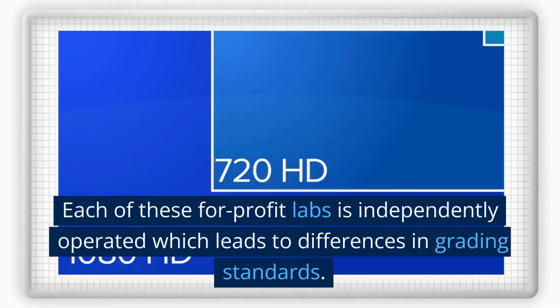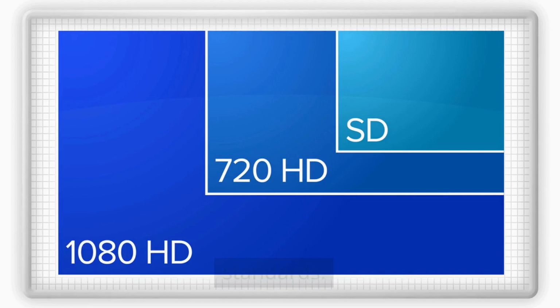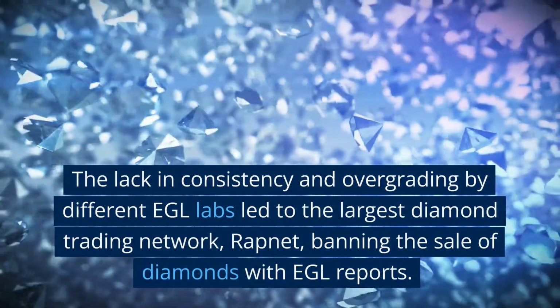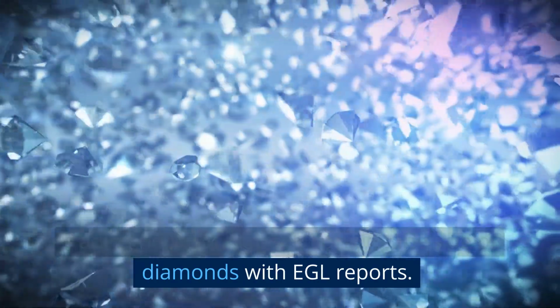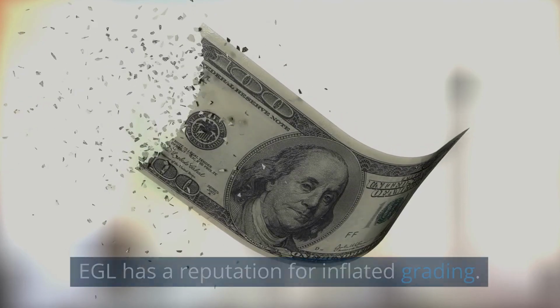Each of these for-profit labs is independently operated, which leads to differences in grading standards. The lack in consistency and overgrading by different EGL labs led to the largest diamond trading network, RapNet, banning the sale of diamonds with EGL reports. EGL has a reputation for inflated grading.